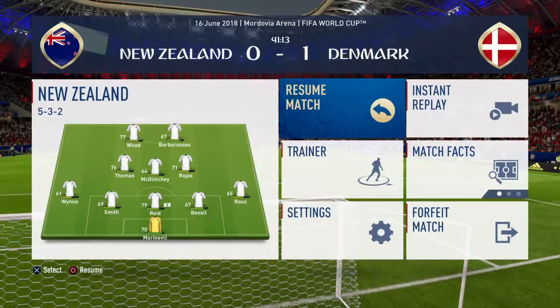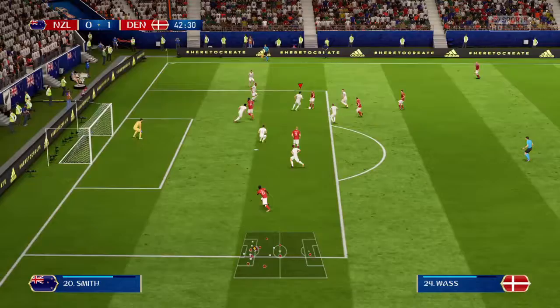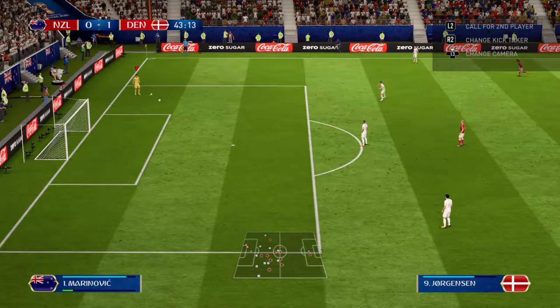It's Poulsen. There is some backup for him in this position. Good challenge. Vass. Jurgensen. Oh, saved by the goalkeeper at full strength. Trying to run off the shoulder of the last player, offside. That is a weakness in his game. Gets caught offside too many times.